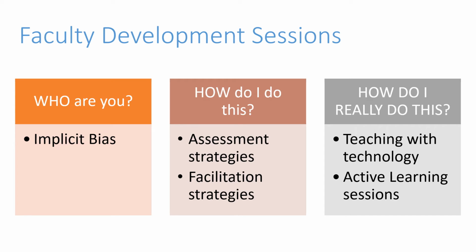We focused on how do I do so many of the things that we were talking about. So assessment strategies, how do I know the students are learning? And then also, again, regrouped and reinforced those facilitation strategies again and again. And throughout the sessions, the question was, how do I really do this?